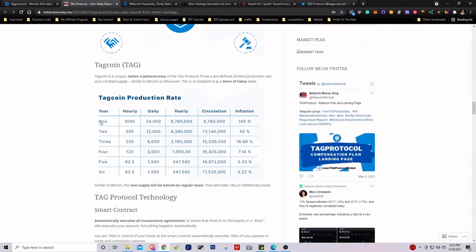So you can see in the first year, you'll be making, well, not you personally, well, everybody in the network. They'll be releasing every hour 1,000 tag coins, and daily that'll be 24,000 tag coins, and yearly that will be 8,760,000 tag coins. So that will be a whole circulation of 8,760,000 tag coins a year. And as you can see, every year after that, it just keeps on decreasing.